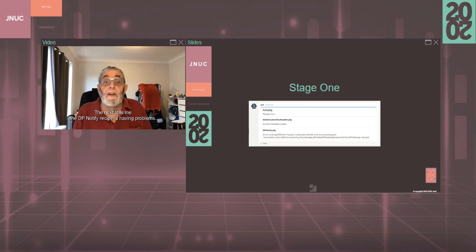The next tells me that DAP notify recipe is having problems. The error tells me which part of the recipe has failed, but isn't terribly informative without some digging. With this one, it turns out the author changed how he packaged DAP notify, so the recipe broke. Luckily, the recipe author kept it up to date, and all I needed to do was to get AutoPkg to update the recipe. If there's an error similar to this, that's always a good first step.